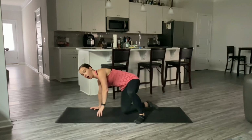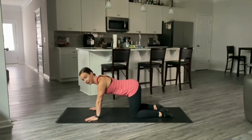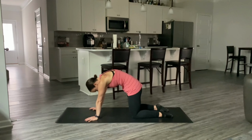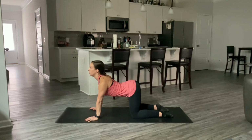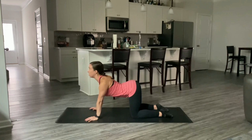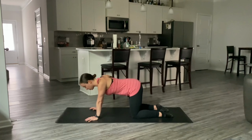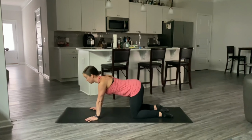So we're going to start on all fours, tabletop position. We're going to go through some cat-cows. So we're going to inhale, round the back. Exhale, arch the back. Emphasis. Round. Exhale, arch, and look up. You should feel a lot of core muscles starting to get warm, that low back starting to get warm. Let's do one more for good measure. This is number 4.